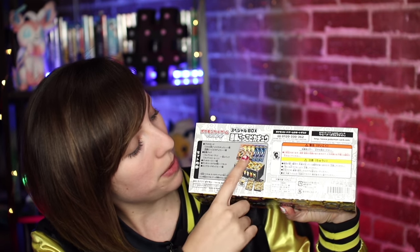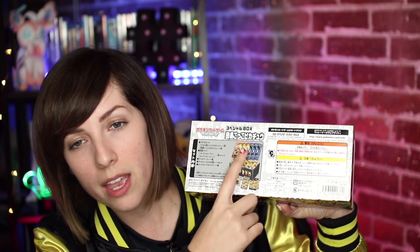It comes with 3 packs of the Japanese Sun and Moon card set, some cool sleeves, and a bunch of other stuff going on. I just thought it was really freaking cute and really wanted to go ahead and unbox this for you guys. But that is not it, my good friends. I found something else that's absolutely 100% amazing.